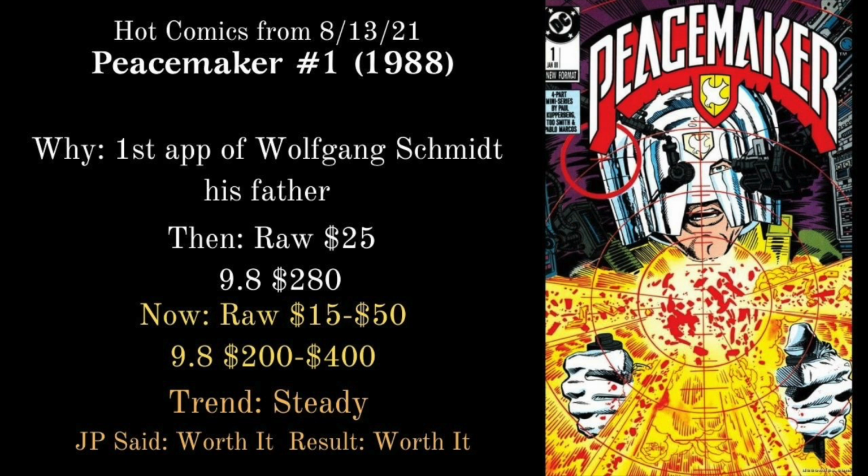This is the first appearance of his father in this book, in the first issue of this 4-issue miniseries. It caused this book to jump to a $25 book raw. 9.8 was going for $280 back then.